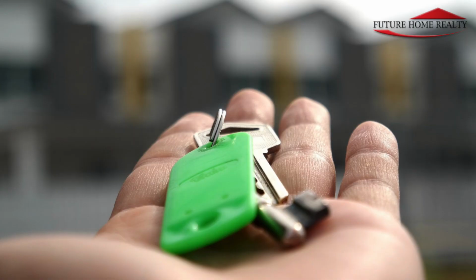Then it goes to your lender. Lender verifies. Everybody's happy, and that's where the house becomes yours. That's where you get handed the keys, funds are transferred to the bank or to the seller, and that's it. We went through it.